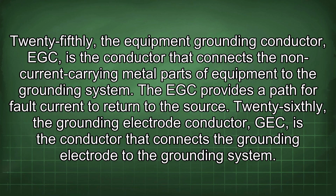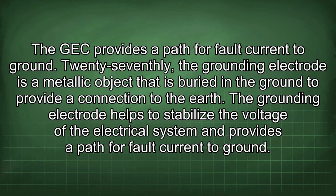25thly, the equipment grounding conductor, EGC, is the conductor that connects the non-current carrying metal parts of equipment to the grounding system. The EGC provides a path for fault current to return to the source. 26thly, the grounding electrode conductor, GEC, is the conductor that connects the grounding electrode to the grounding system. The GEC provides a path for fault current to ground.